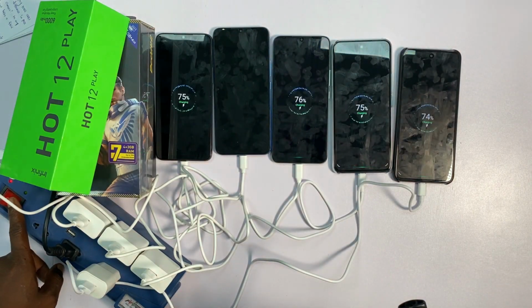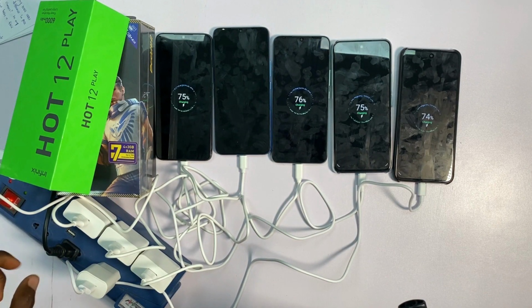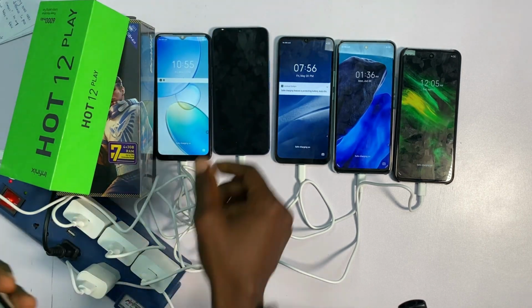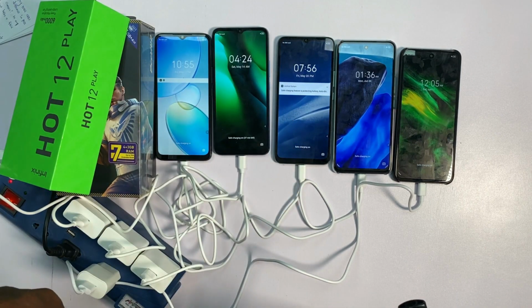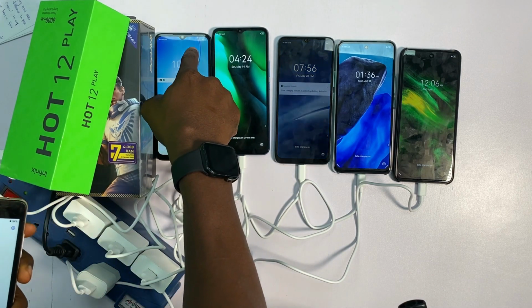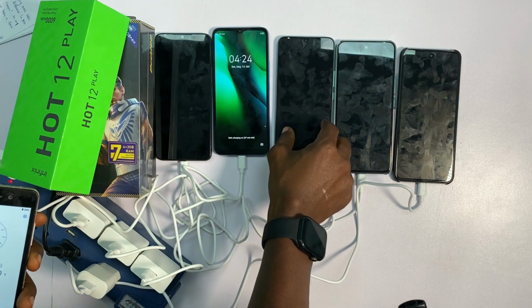From this test, it is clear that Hot 12i family charges faster than the Hot 12 Play. This is not surprising because Hot 12 Play battery is bigger and should take more time to charge. I also feel that although the chargers differ in size, they might all have the same charging capacity.